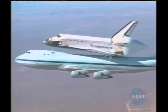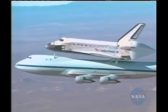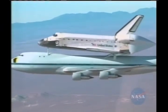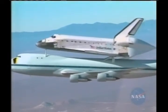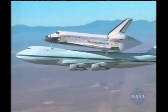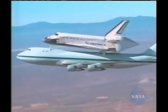But Discovery is now on its way, again planned to be a 2-day flight back to the Kennedy Space Center in Florida, weather permitting. The first leg, Altus Air Force Base in southwestern Oklahoma, for refueling of the 747, and then a departure mid to late afternoon from Altus Air Force Base with an overnight stopover planned at Barksdale Air Force Base in Louisiana.